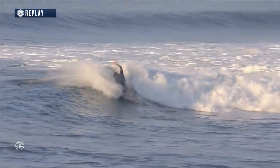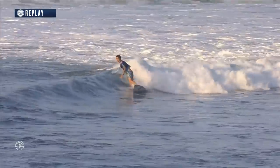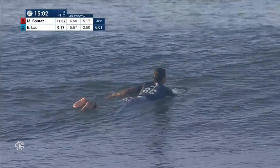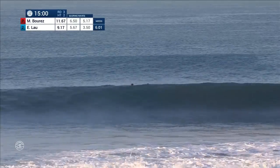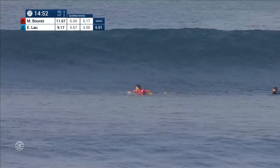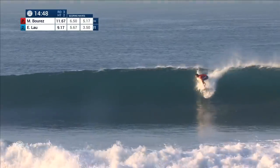Now, kind of back to what I was saying, Joe. You know, the barrels aren't really scoring big out here this morning, just because of the size of the wave, I think. I mean, Michel Bourez, 3 solid hooks to a 6.5. Zeke with a tube to combo for a 5.67. 15 on the clock. Michel Bourez with priority and the lead, trying to improve on a 5.17.